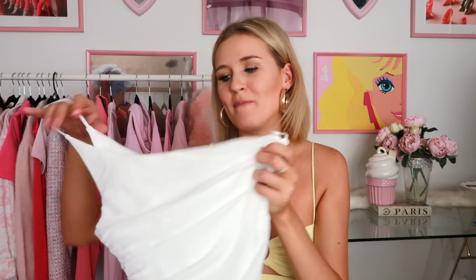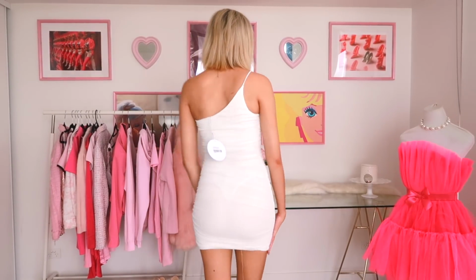I am actually intrigued to see how this looks on. I kind of stay away from white items because I tend to spill everything, just everything. So I'm very interested to see what this looks like on and if I like it. So let's go try it on. Here we have the white dress on. So this is the front and this is the back, and honestly I'm kind of disappointed in this dress.